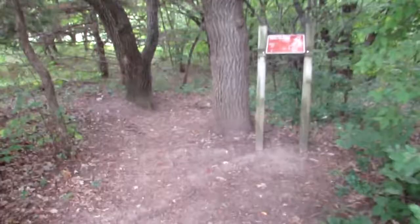So right now my main concern is there is a chance of rain. I don't think it's supposed to be for another couple hours, so hopefully I don't get caught in it. But right now it's just a nice day out, so here we go. And here I go, Woodlands Trail, and it starts by going straight downhill.